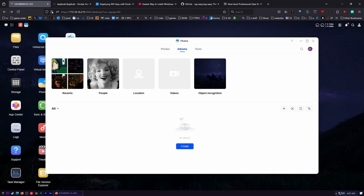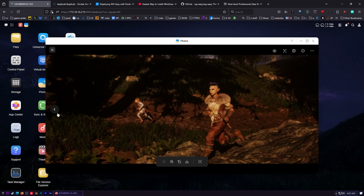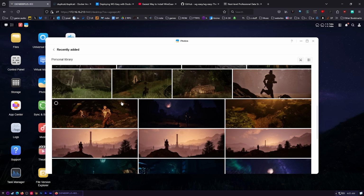Now, of course, you can make your own stuff. You can just come over here and check mark things or whatever else, and then make your own folders or whatever.